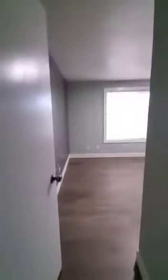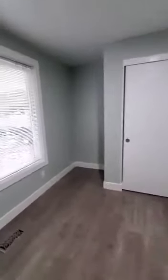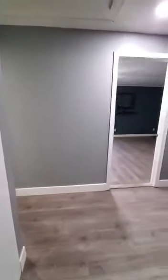And then heading down towards the end of the hall, here's your fourth bedroom. And it's a little smaller than the other two. This one's probably 10 by 12. There's a little kind of nook in the corner, and just for your reference, this window overlooks the front yard. All of the windows in the house are vinyl, so they've been replaced sometime probably in the last decade. They're not brand new, but they're not original.